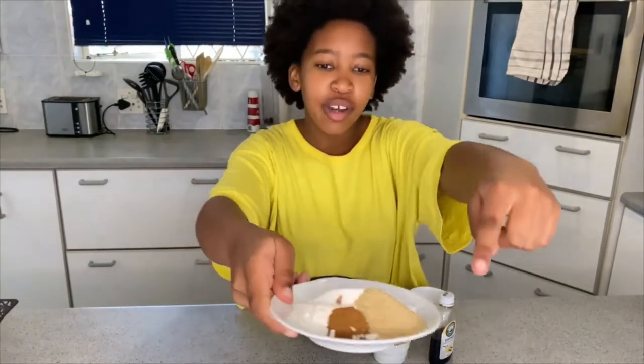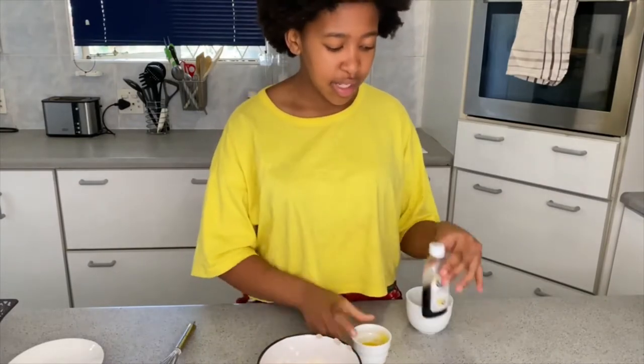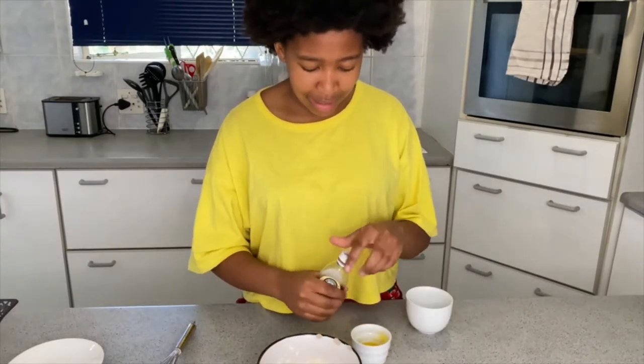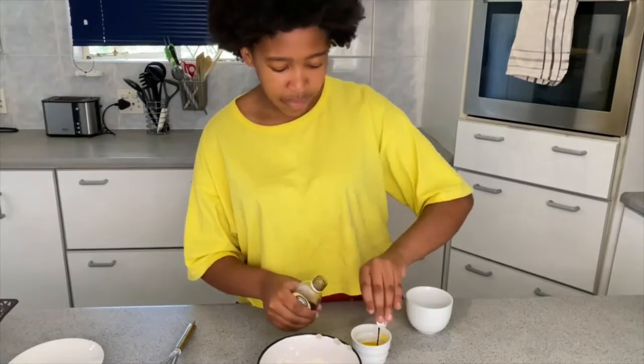Here we've got some brown sugar, cinnamon, flour, and baking powder. But we're gonna add that into a bowl. To this, we're supposed to add melted butter, vanilla essence, which I'm going to add right about now into the butter, and some apple cider.